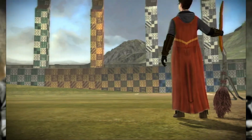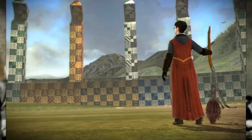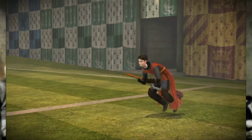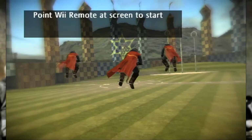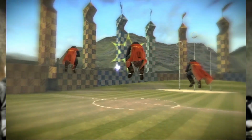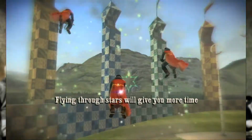So, do I have to play as Ron and block goals or something like that? No, that would be neat, but you don't have to do that. I know there was a Quidditch World Cup game at some point, but I don't know anything about what was in it.